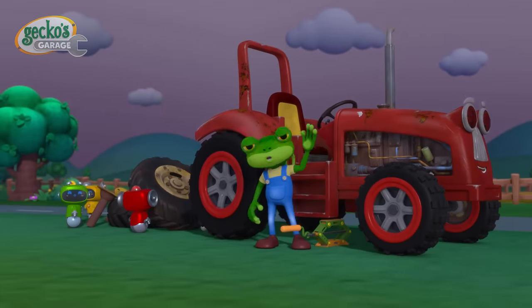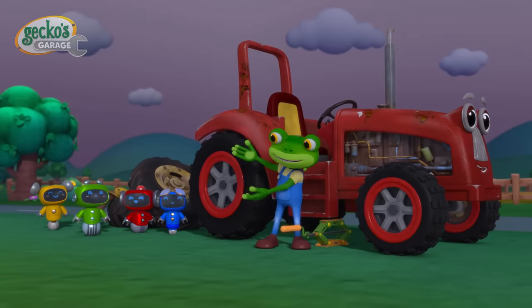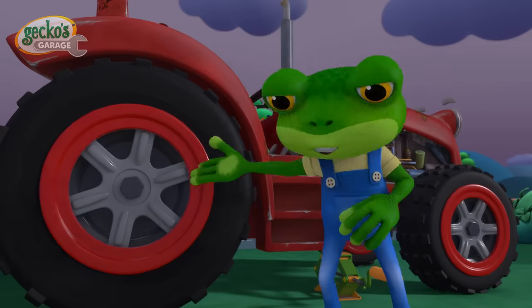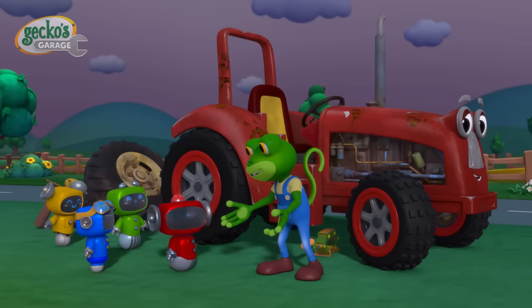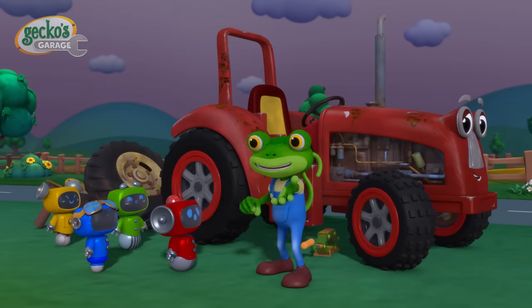Hello everyone! We've replaced Trevor's old wheels with a new set. His back tyres are huge, with deep tread to help grip in the mud. And as a thank you, Trevor's made us a corn maze to play in.